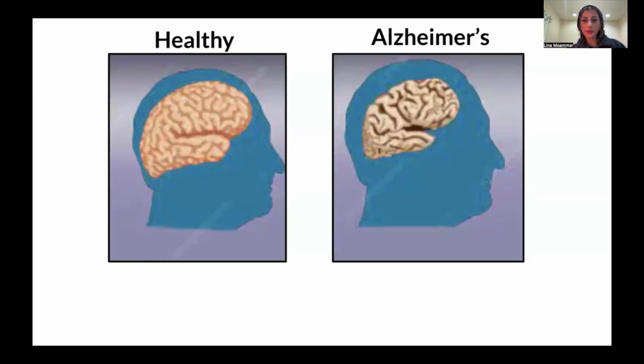So there's one noticeable difference between these images. One distinct difference between the healthy brain and the brain with Alzheimer's disease is actually the size of the brain. But we can't measure that very easily. I mean, we can measure it, but it's not cheap, it's not easy to do, and it's also not accessible to everybody.